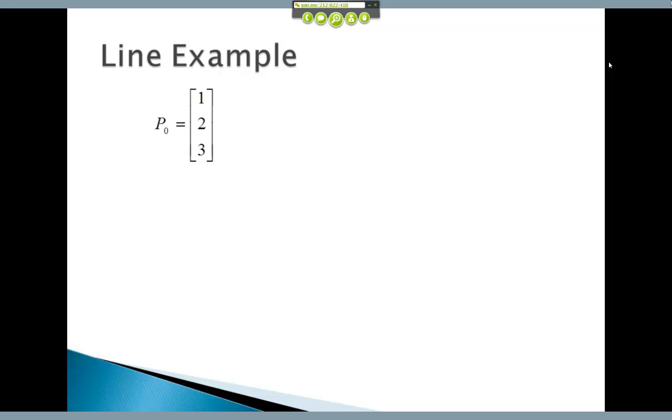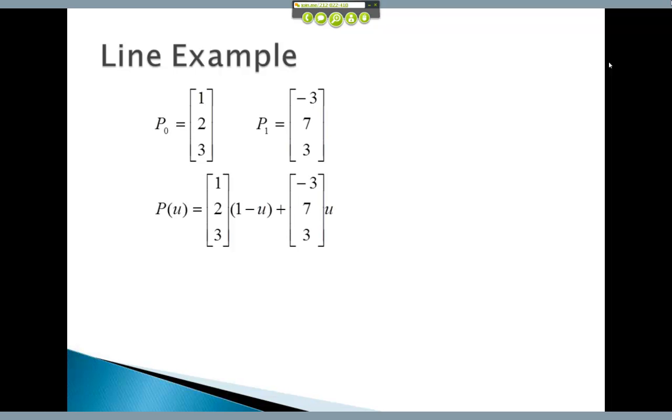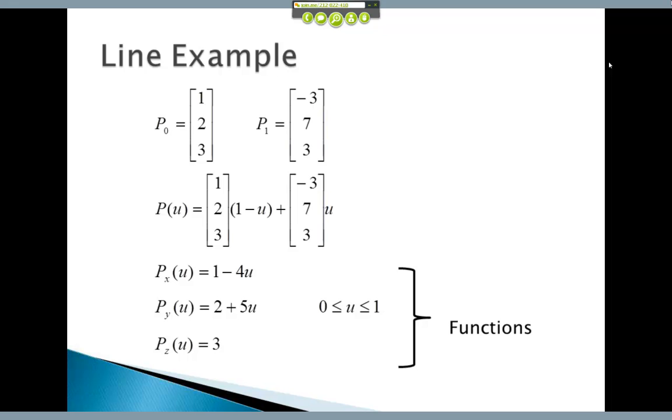So here's an example. Let's assume that P0 is 1, 2, and 3. P1 is minus 3, 7, and 3. We put those things into our equation. We end up with kind of 3 equations. Our Px of U is 1 minus 4U. Our Py of U is 2 plus 5U. And our Pz of U is 3. Okay? And we refer to those 3 equations as mapping functions. Okay?